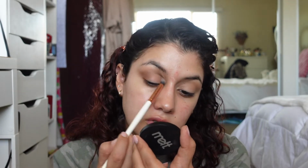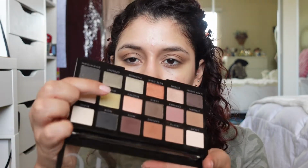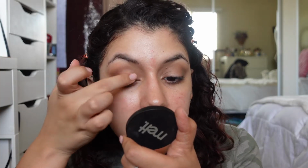And I always try to grab my brush very far back, just because I feel like that's going to give me a little bit of a softer application. And then I want to take one of these greens. There's 3 different greens right here, and I think I'm going to go in with Gilded, which is this one right here on my finger, and then just apply it to my lid.